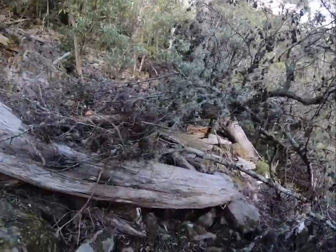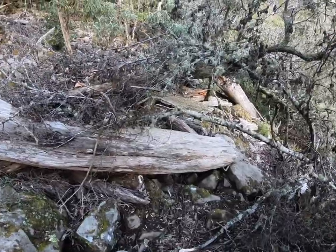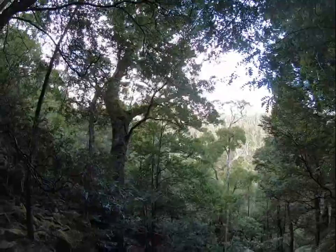There's lots of fallen trees on this track so far. I've had to go over and under 3 or 4, and I'm only like 20 minutes into the trip, so yeah, be mindful of that.